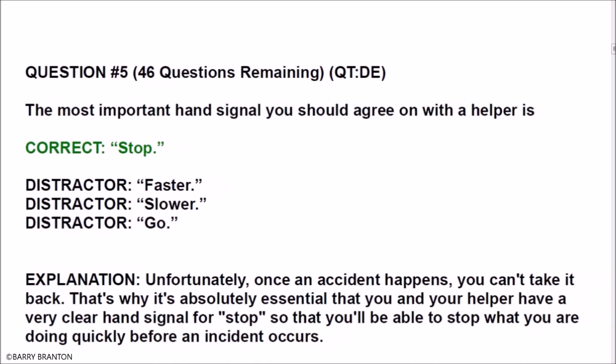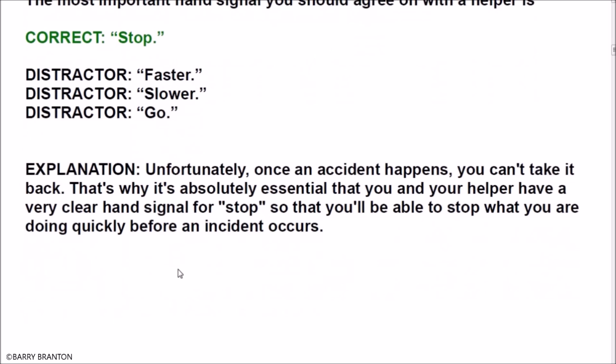Question number 5. The most important hand signal you should agree on with your helper is, the correct answer is stop. And we have an explanation. Unfortunately, once an accident happens, you can't take it back. That's why it's absolutely essential that you and your helper have a very clear hand signal for stop, so that you'll be able to stop what you are doing quickly before an accident occurs.